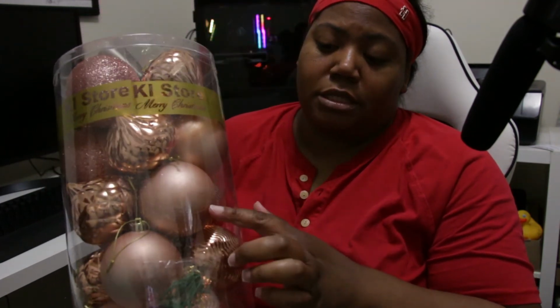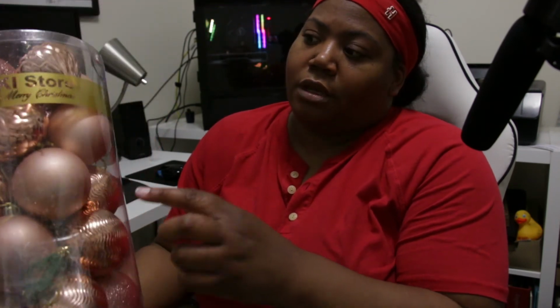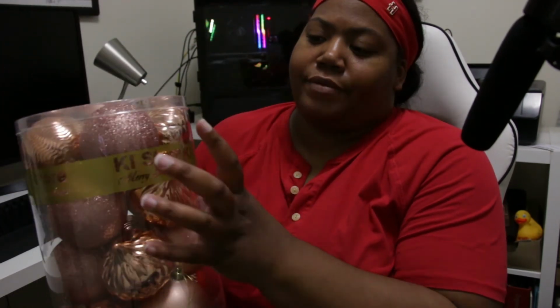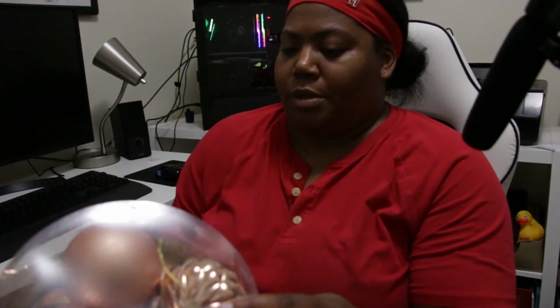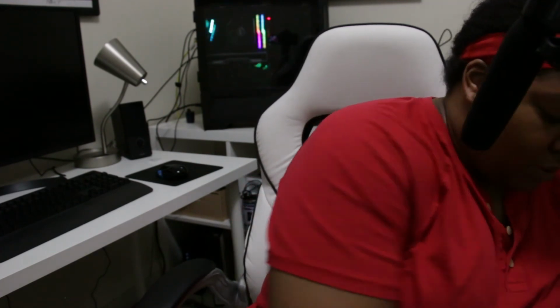So you got a matte. You have a wavy design on a shiny one. You have an onion shiny. And then you have a sparkle. So those will be good. 2, 4, 5. So I think there's what, 20 in here. So those I'll keep. But one more thing.